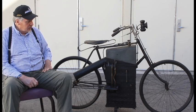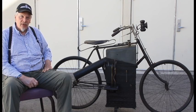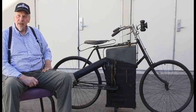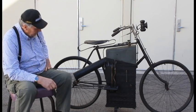And this is based on a high-frame Columbia racing bicycle. Colonel Pope gave him this bicycle to see what he could do with it. He did this with other people, too. Edward Pennington also built a gasoline-powered motorcycle based on a high-frame Columbia bicycle. This one is typical of Roper's work.